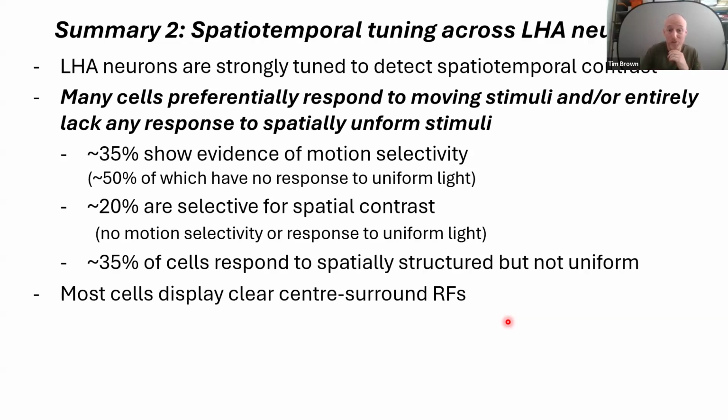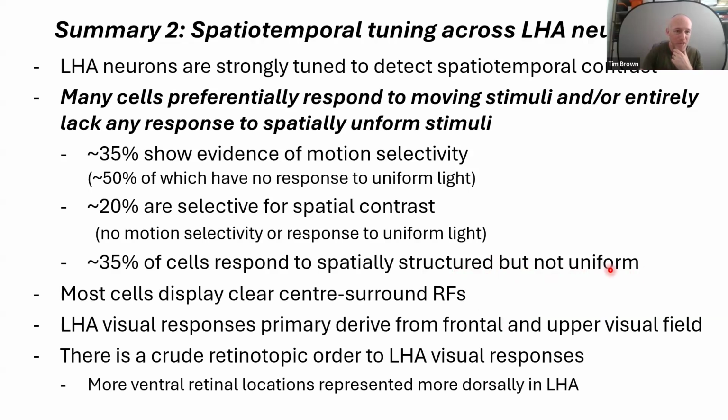I further told you that most of the cells in this region have clear center-surround receptive fields, which explains why many of them don't respond to uniform stimuli. And that the visual responses in this region are primarily deriving from the frontal and upper visual field, with there being a crude retinotopic order, it seems, to the visual responses in this region, where more ventral locations are represented more dorsally in the lateral hypothalamic area.